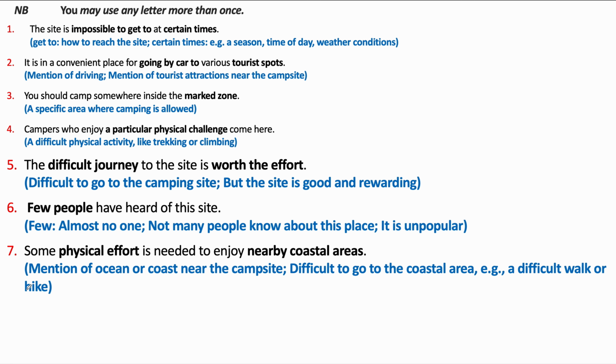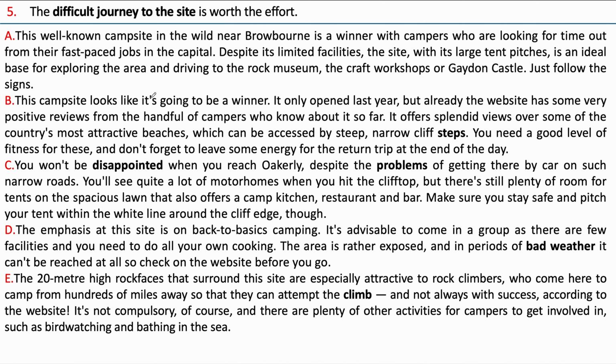Question 5 says, the difficult journey to the site is worth the effort, which means it is difficult to reach the site, but the campsite is so good that the difficult journey is worth it. As we scan the passage, we see some mentions of difficulty, such as steep steps, problems, and bad weather. Let's read these closely.